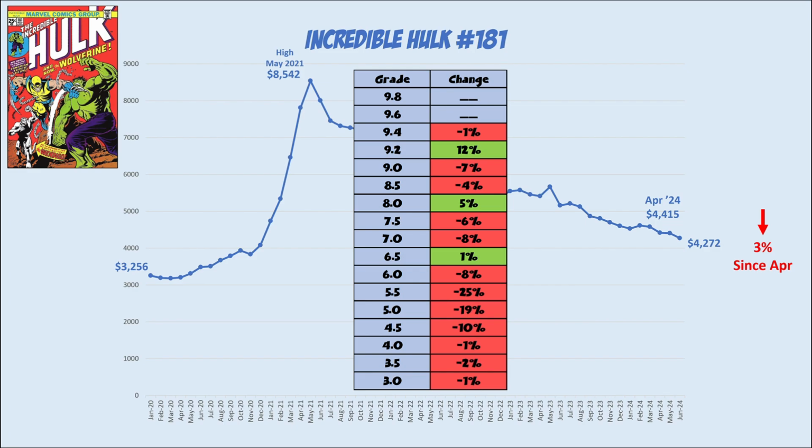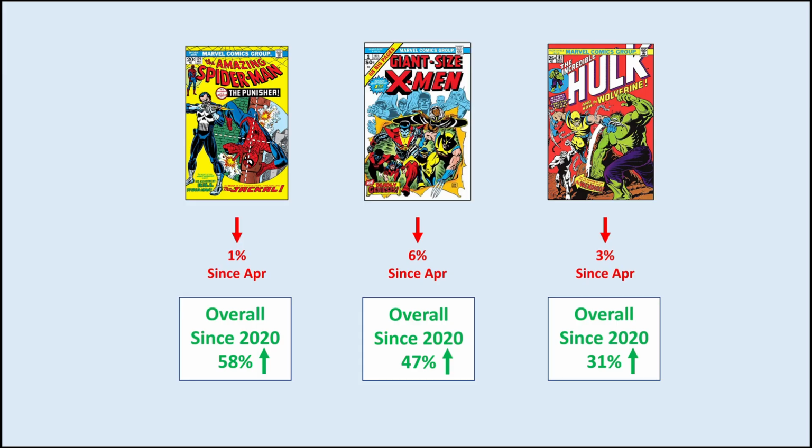Okay, let's get into the summary here. So here's the overall summary. All 3 books have dropped over the past 2 months since April. Giant Size X-Men #1, the takeaway with that, maybe we should put an asterisk on that, right? Because even though it went down 6%, it was really driven by the 9.6 and 9.4 sales. Majority of those grades actually went up, for what it's worth.